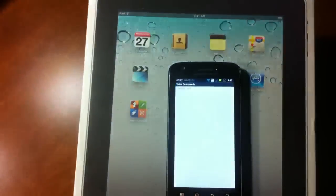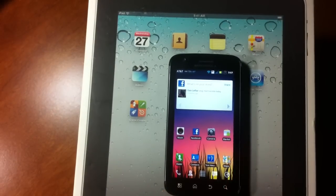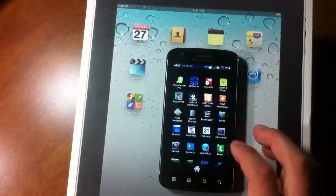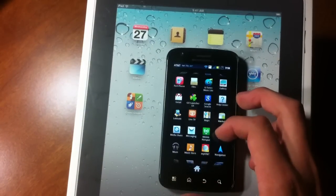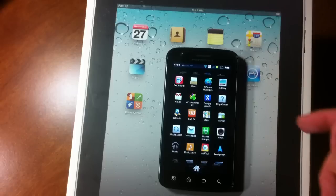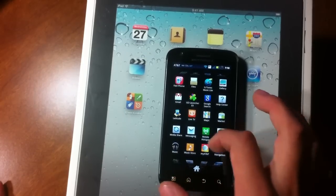Okay, guys, so let's see what else we can jump into here. Okay, I'm going to run you guys through a little bit of a tutorial of the new software. So with the new software, you have different widgets, of course. You have different styles. So as you can see, this 3D effect does not come stock. You have to get Go Launcher EX right here off the Android market. It is free, and I believe there is a paid version, but why pay for something that you really shouldn't be paying for anyway? Okay, a couple other things in here.